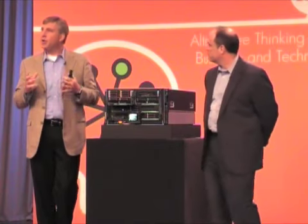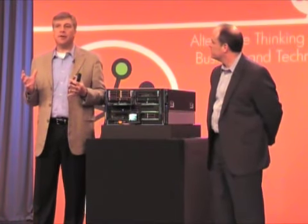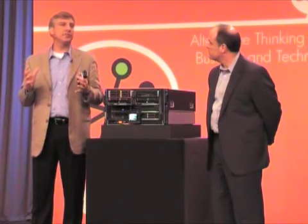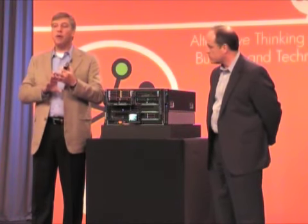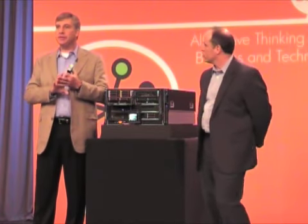Just think, hooking up this system is easier than your standard surround sound system at home. 8 cables, fully redundant power, networking, and management. It's simple.